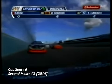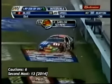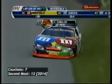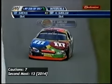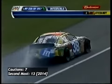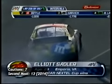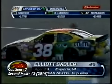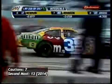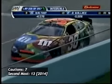Oh, there it goes. Whoops. 38 Elliott Sadler. Caution. Well, it was just going to happen. Just a matter of to whom. So, 7th yellow flag is out. Elliott Sadler started this day in 9th place in the championship. Could have finished as high as 7th. Might finish as low as 10th. And I'll bet the low number.